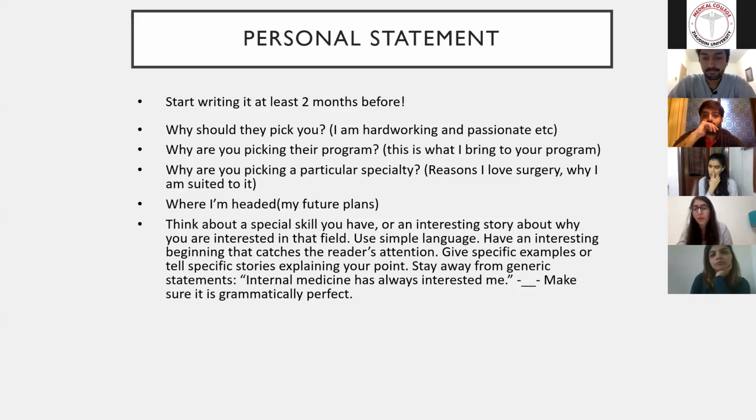What are you bringing to the program? And when you're talking about things that are already mentioned on your CV, it's not supposed to be a list of accomplishments. Rather, if you are going to talk about something that's on your CV, you want to talk about what you got out of that.